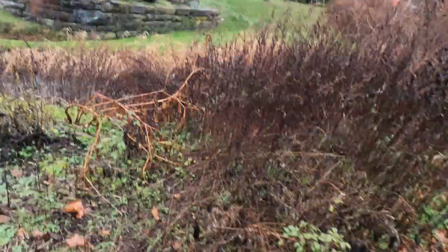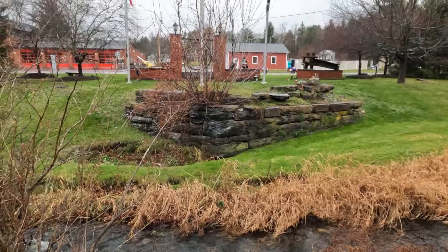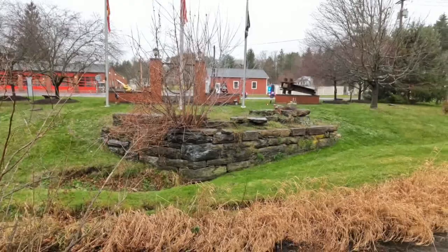Since I was in Burbank filming the update on the freight house, I thought I'd take you here. We are on the Newburgh Dutchess, Connecticut. That's Route 82 right there. That's the Burbank Unionvale Firehouse. That is their 9/11 monument right there. And we are on the green. Look at that bright green grass today, December 3rd.